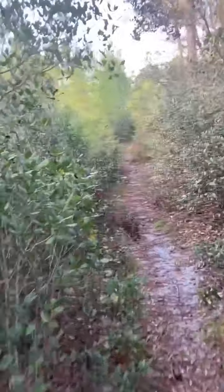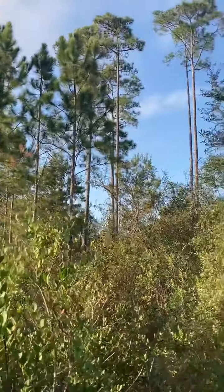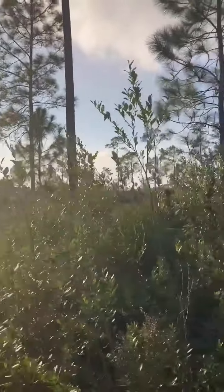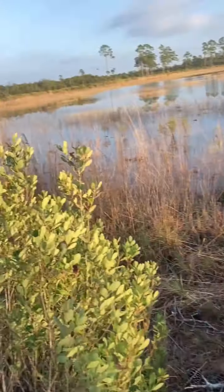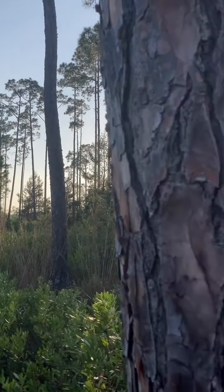Really, really awesome scenery though. Just a little tight. Still heading north. That's good to see. Some of the most beautiful parts of Florida right here. Found a nice remote lake for a pack break. Pretty cool looking.